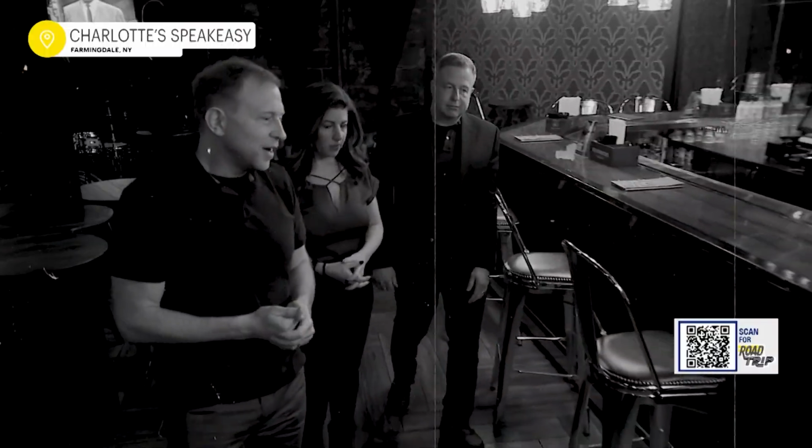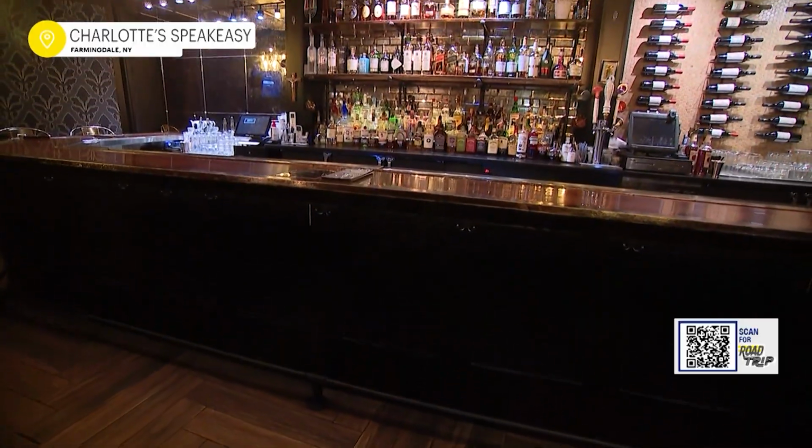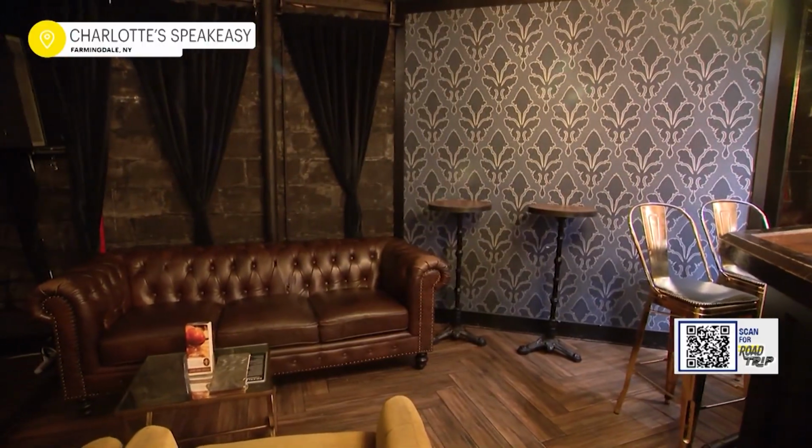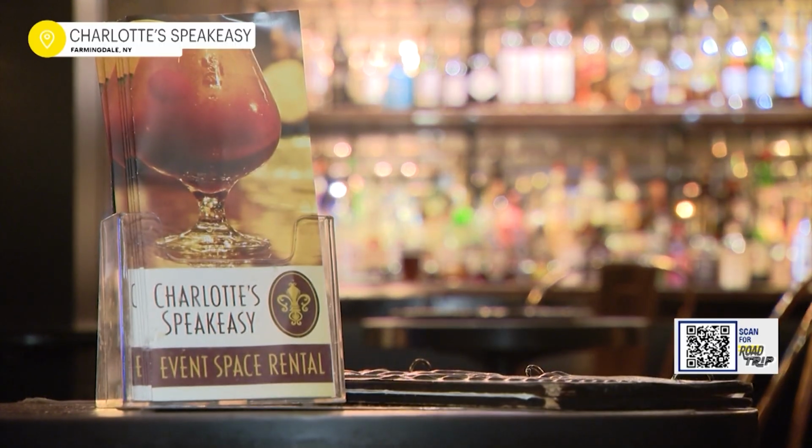Roaring '20s. When the DeVito brothers bought the building, they didn't know the basement, with its 12-foot ceilings, was an actual speakeasy from 1920 to 1933. It went unnoticed for 85 years.